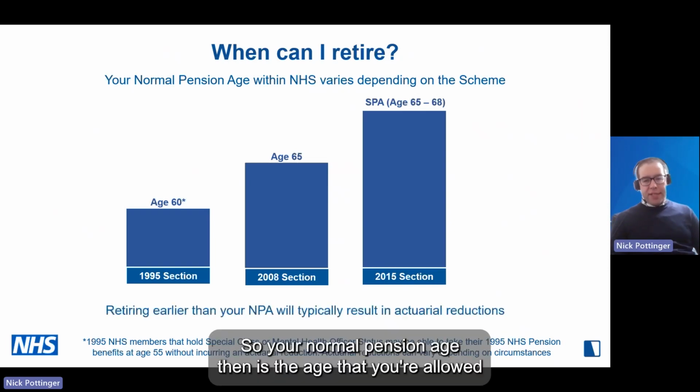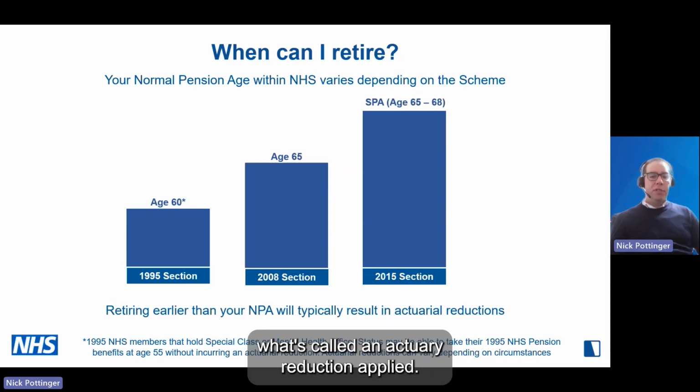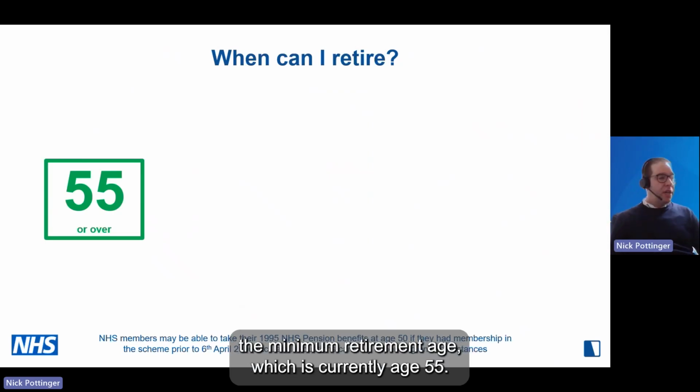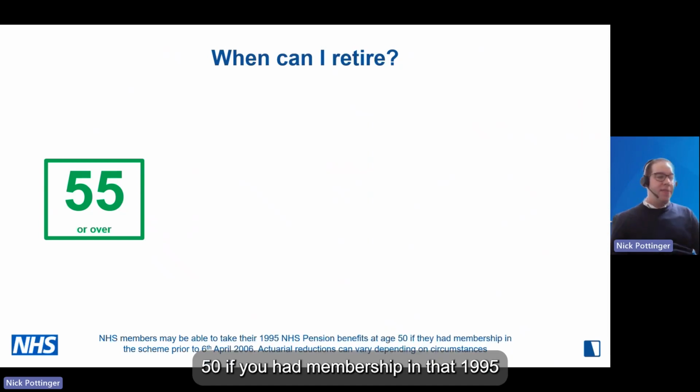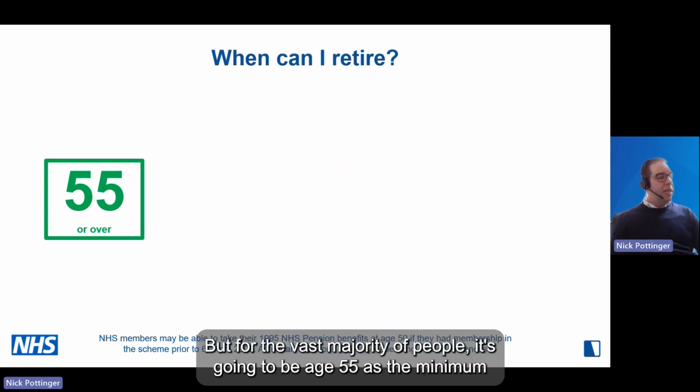So your normal pension age is the age that you're allowed to access your NHS pension benefits without what's called an actuarial reduction applied. But you are able to access your NHS pension benefits as long as you're over the minimum retirement age, which is currently age 55. And for some of you, you may be able to access your 1995 section benefits at age 50 if you had membership in that 1995 section prior to the 6th of April 2006.